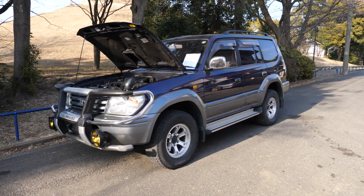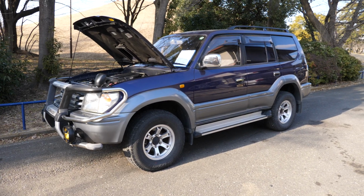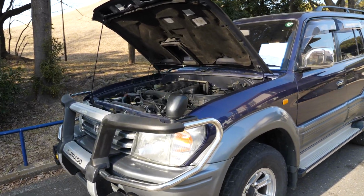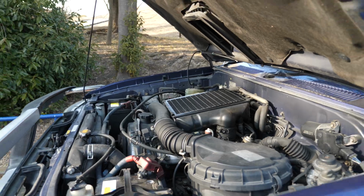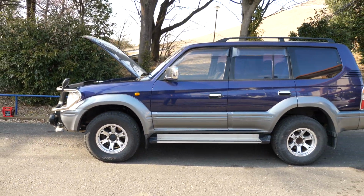Hey there, it's Derek here from Pacific Coast Auto in Japan, and today we're going to be looking at a Toyota Land Cruiser Prado 95 series. This one here comes with a 3-liter turbo diesel 1KZ engine. That's 161,000 kilometers. It's a 1997 and it's going to be exported over to the USA.